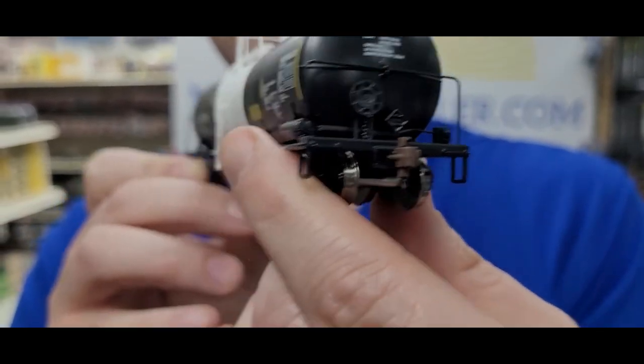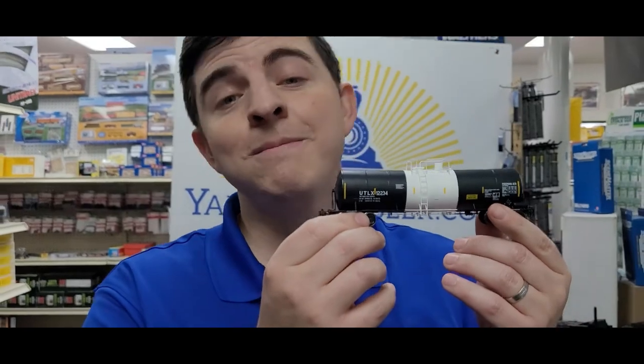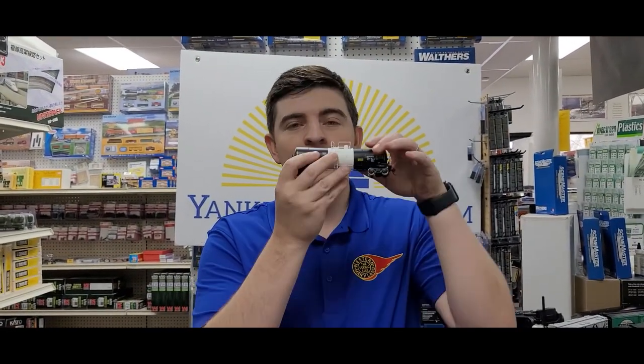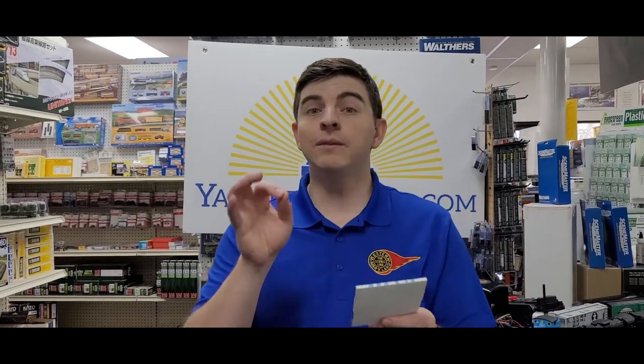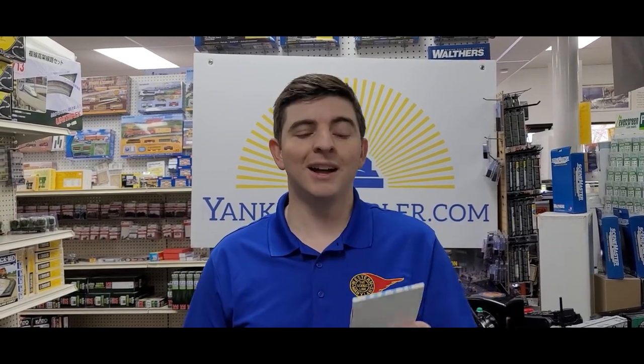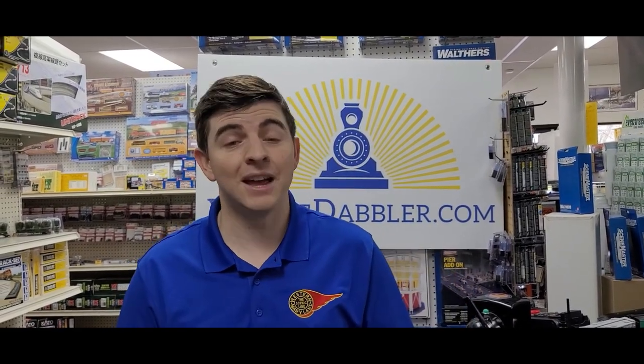I have a whole bunch of different tank cars, including 3-packs. So if you're interested in a 3-pack of these cars, I have them. I also have the individual ones with a couple of different road numbers. The individuals retail for $44.99, but we're selling them for $35.99. The three packs sell for $109.99, but we're selling those for $87.99. It's a great deal on these cars.